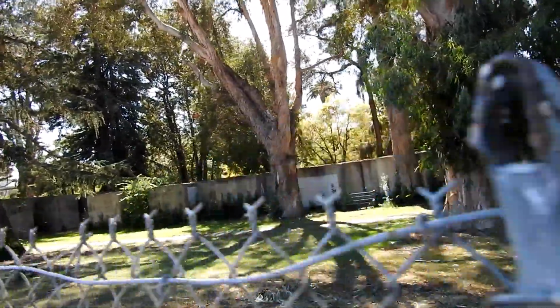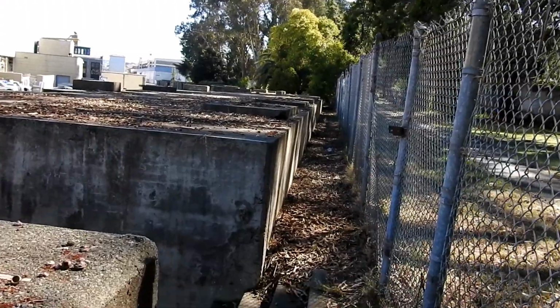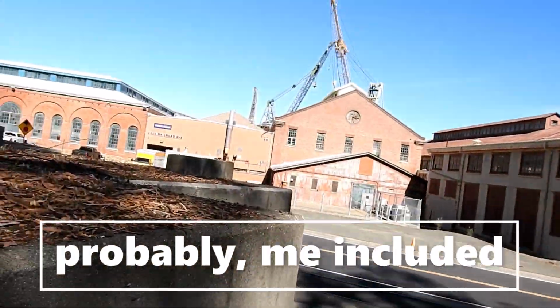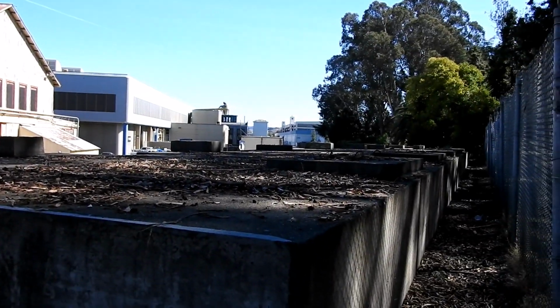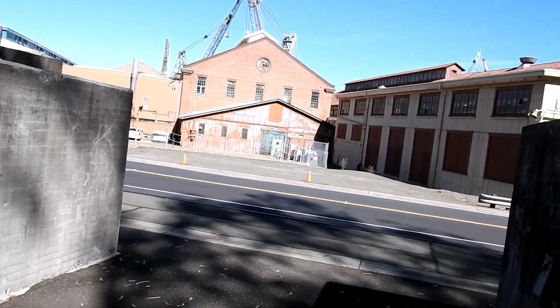But it continues throughout the entire park, this entire center section. And some will say, probably me included, that there is a connecting network of underground tunnels that are completely underneath this entire base. There's so many ideas, so many reasons why it might be true.